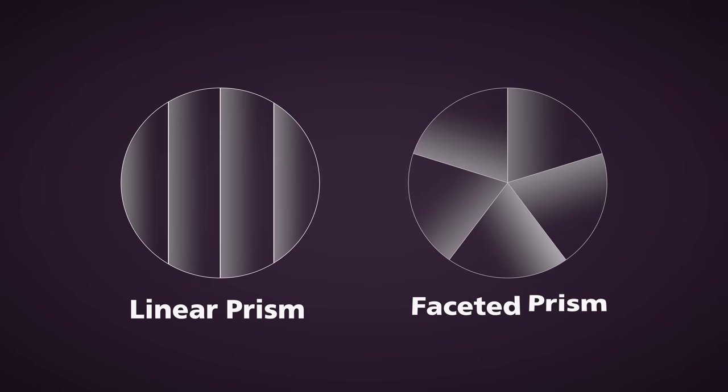Halcyon uses all glass gobos with unique coatings to prevent color shift and reduce light loss, giving your design the crisp projection quality you're looking for. Halcyon uses both linear and faceted prisms, as we have in previous luminaires.